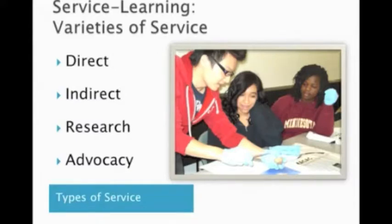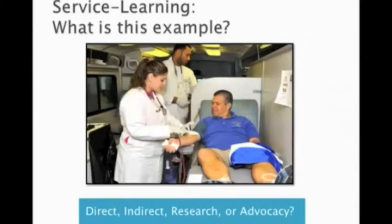When students do research for their service, they're performing a form of indirect service where research skills are used to assist the agency. And then lastly, when students do advocacy for their service, they're using another form of indirect service. This one promotes a certain cause on behalf of those affected by the issue. And oftentimes it will have a research component too.